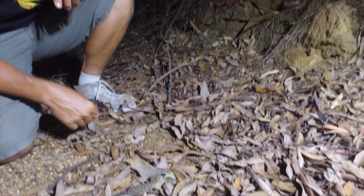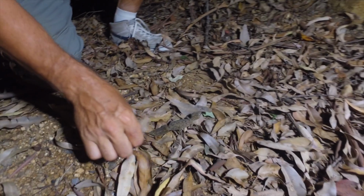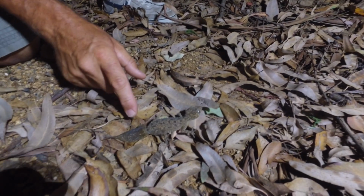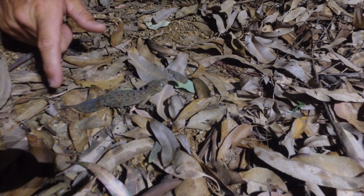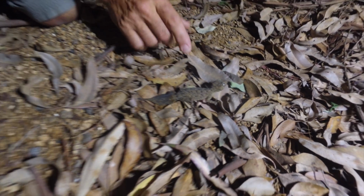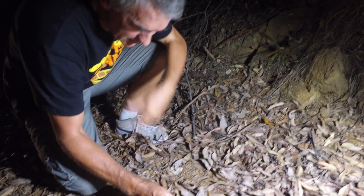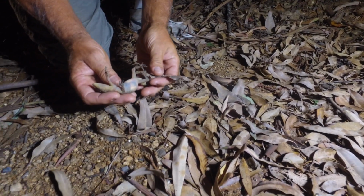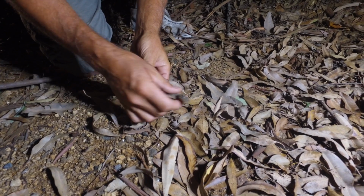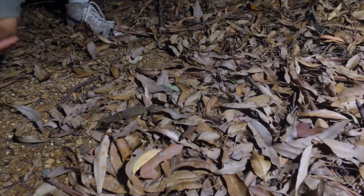Look at this little beauty right here. The leaf-tailed gecko, with a regenerated tail. As you can see, it definitely has a different shape to the tail. Usually it has a lot of segregated edges around it. And a lot more texture. This one is very smooth, a regenerated tail. And this is a gravid female. Oh, you can see the eggs. She's probably out having a bit of a feed, warming those eggs up on the road. A very cool find for the night.